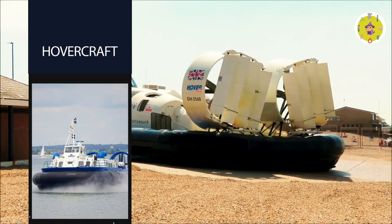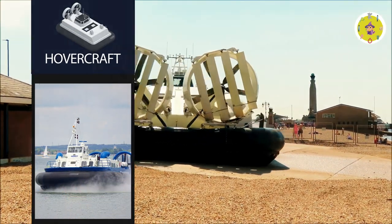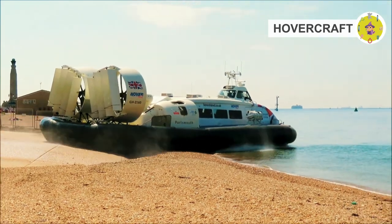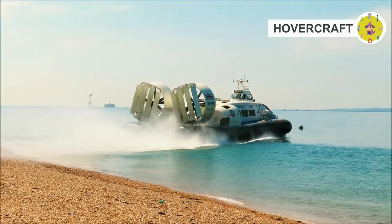Number 9. Hovercraft. A hovercraft is an amphibious craft that travels over land, water, and ice.